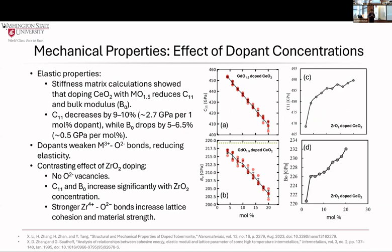Our goal of the study was to understand the effect of dopants on the mechanical properties of ceria. So we conducted some static calculations using the force field that we had validated. What we see is that as we dope cerium oxide with gadolinium, europia, and yttria, we see a linear decrease of elastic properties such as C11 and the bulk modulus. But we also studied doping zirconium oxide into ceria supercells. What we saw is that there is an increase in mechanical properties such as the C11 and the bulk modulus.